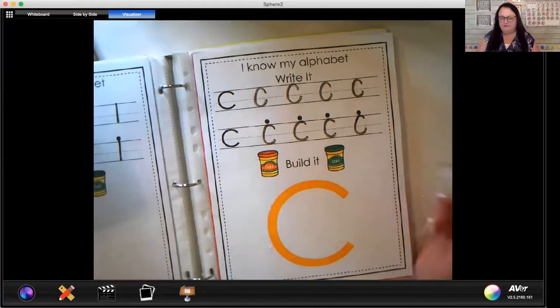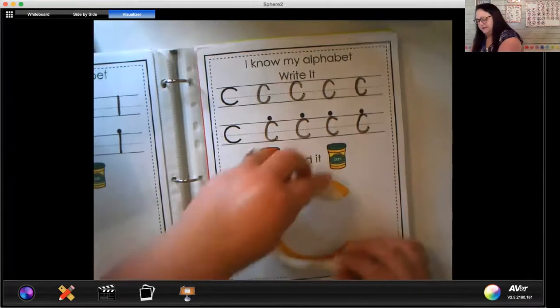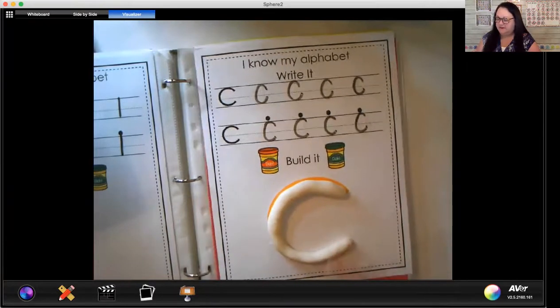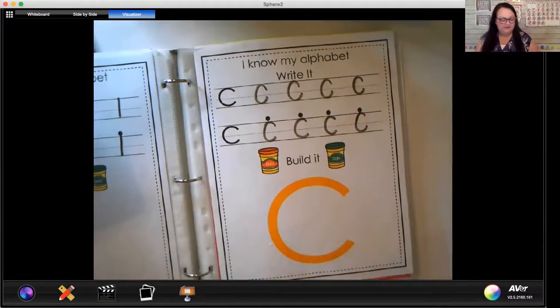All right, so after you finish your C's, then you're going to get out your Play-Doh and work on building your letter C. If you're not done practicing your C's, you can push pause at any time. All right, so I'm going to make a gigantic snake. I only need to make one for my letter C. Really easy, just like that. And then I'm going to start at the top where I would start with my pencil and trace around with my finger like that. Okay? And I'm going to keep this worm because I'm going to need it for lowercase c, so I might as well keep it. I'll just have to make a smaller one.